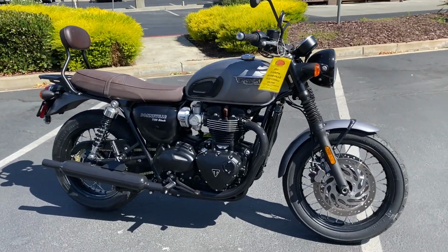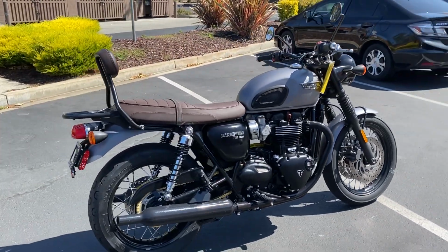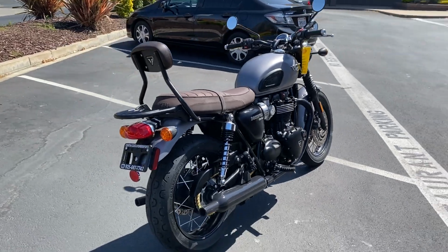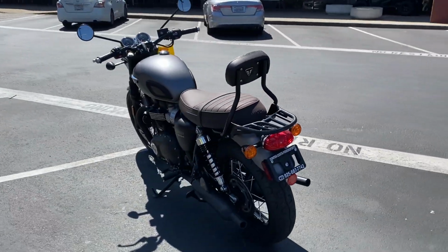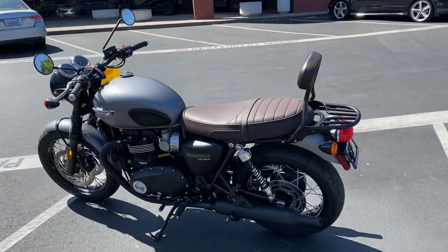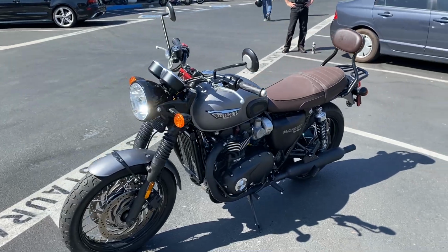Cool matte silver finish. It's got the tank pads just like the old Bonnevilles. Comes with a passenger backrest and luggage rack, and again only 217 miles. Make your retro sport dreams come true for just $9,999.